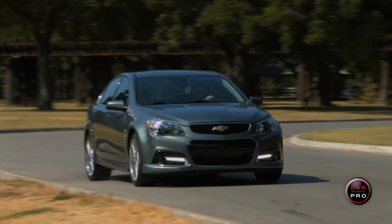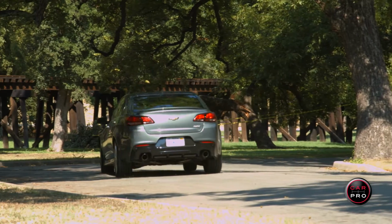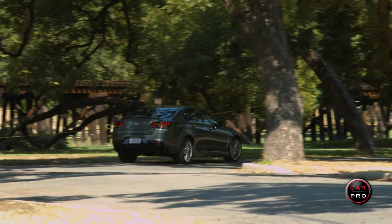So would I recommend that you run out and buy one? Actually, I would not. We now know that 2015 is the final year for the SS, and sales have been pretty dismal so far. And it's a bit of a shame, because at $45,745 on the window sticker, you get a lot of car. But I think the depreciation on this SS will be steep.